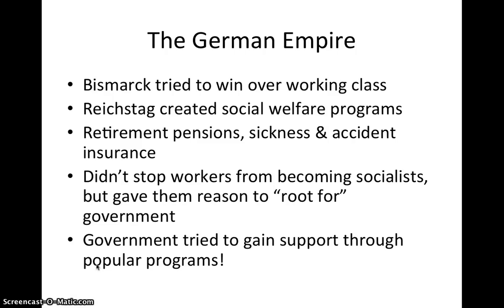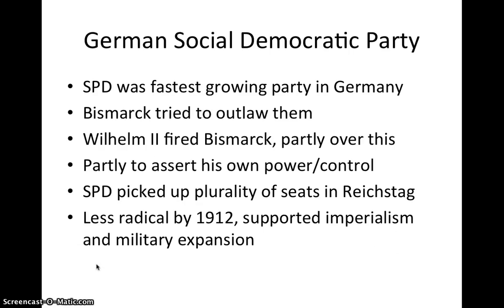And in that sense, it's interesting historically too, because this idea of the government providing pensions and retirement benefits, that we see in Social Security later on in the United States, really the first welfare state in Europe is created under Bismarck in the late 19th century. So governments are trying to gain support through popular programs and welfare states.